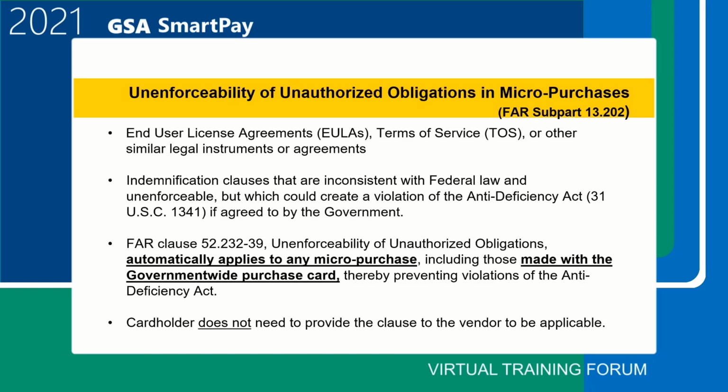The clause at FAR 52.232-39, Unenforceability of Unauthorized Obligations, automatically applies to any micro purchase, including those made with the government-wide purchase card. This clause prevents such violations of the Anti-Deficiency Act. FAR Clause 52.232-39 states that indemnification of the vendor or any person or entity by the government in terms of damages, costs, fees, or other loss or liability would create an Anti-Deficiency violation and is therefore unenforceable against the government, and that no government end user shall be deemed to have agreed to such a clause by virtue of it appearing in an EULA, a term of service, or other similar legal instrument or agreement, even if it is invoked through a click on an "I agree" box or other comparable mechanism.